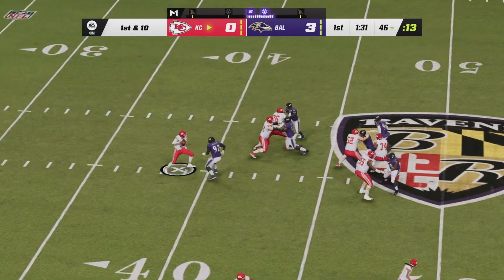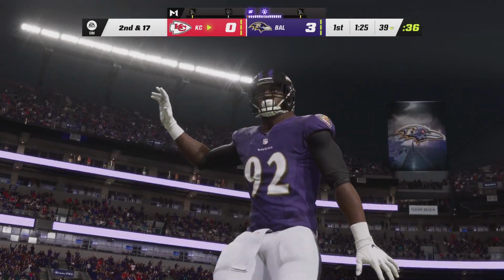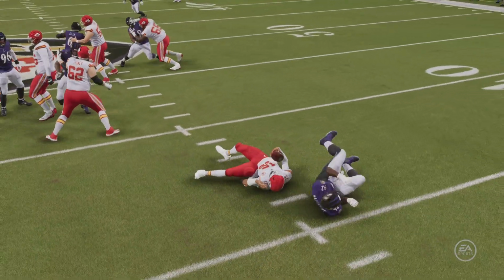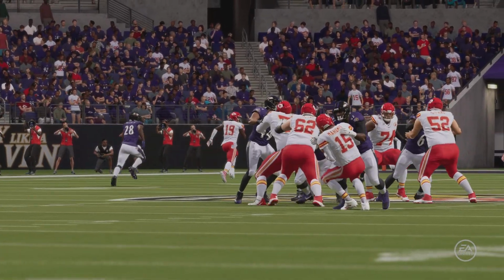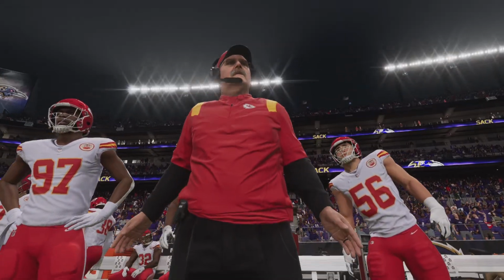Mahomes now on 1st down. And he goes down. The Ravens able to get to him. Justin Madubuike working his way to the quarterback that time. He found his way into the backfield, and he simply would not be denied. Well, they say that life's all about opportunities, and that holds true when you're playing defense as well. How about him seeing that chance, making the most of it, did a great job of wrapping him up and bringing him down.